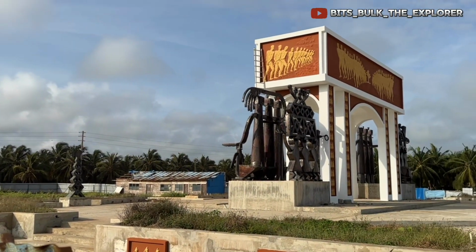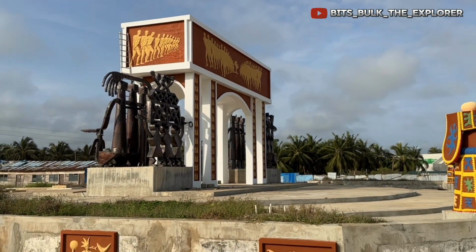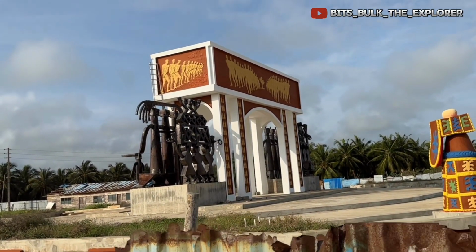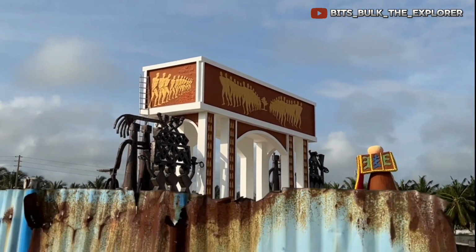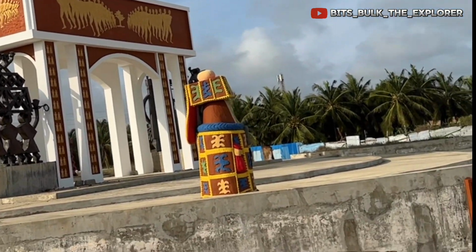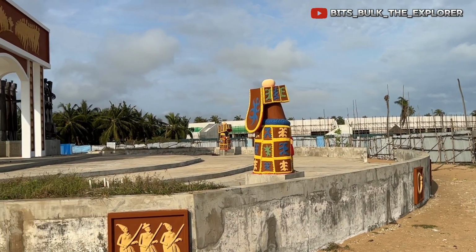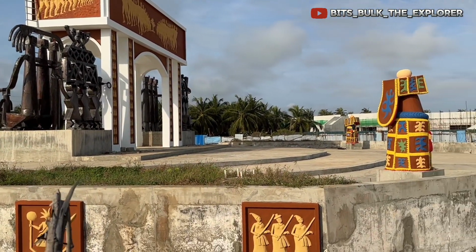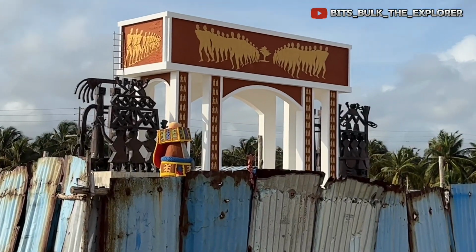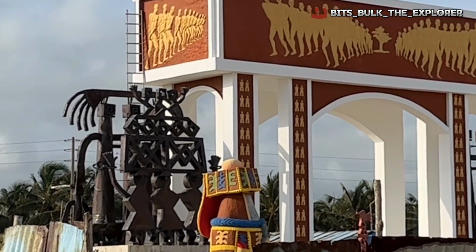At the door of no return, you will see different artistic sculptures, each of which has a meaning. You see two masquerades which represent Egungun, a deity which brings back the spirits of the enslaved after they die in foreign lands. Just beside the door, you are going to see three big structures which represent adult humans, and this represents the slaves from Nigeria. Then in front of it, you are going to see a smaller human structure, and this represents the children of the slaves.